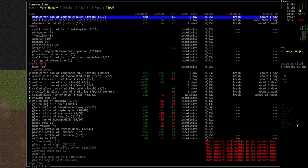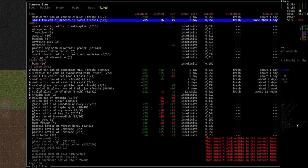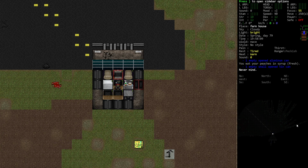And then let's have this V8. Peaches in syrup. And we are back at being just peckish.